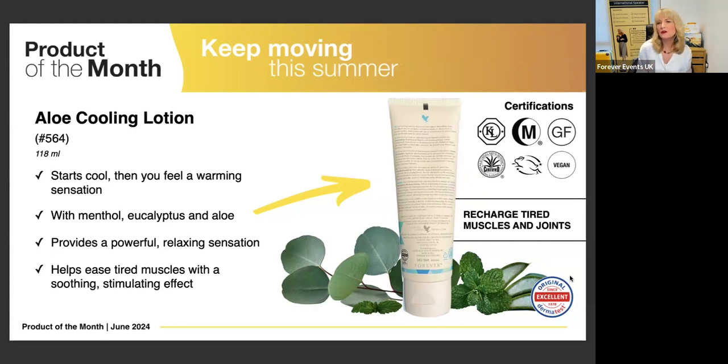So what makes this product quite interesting? It starts off cool. And because it feels really cool, it feels refreshing and invigorating. But then the magic happens. You can feel it start to warm up, and you can feel this glow. And wherever you have applied it, you can start to feel this relaxing, soothing, warming feeling. So don't be surprised when it goes on. It's like, oh my gosh, it's really cold. No, it really starts to warm up.